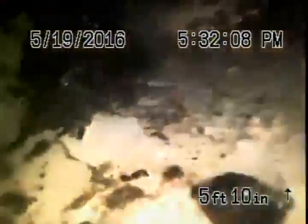As soon as you start putting the camera in there, here's the wall of the house, air conditioning drain. You can see roots right there. We'll see how far in these roots go.